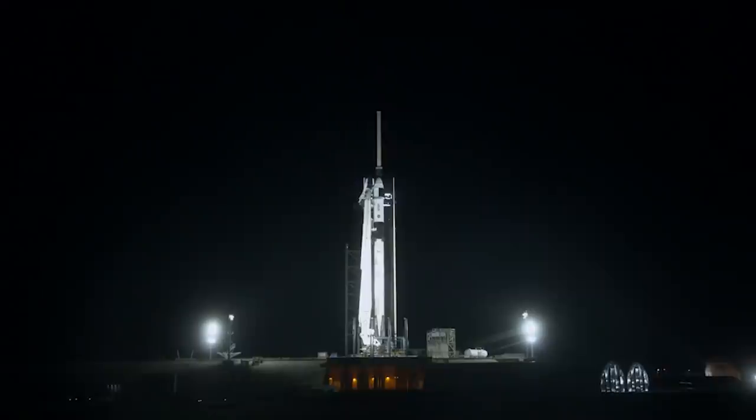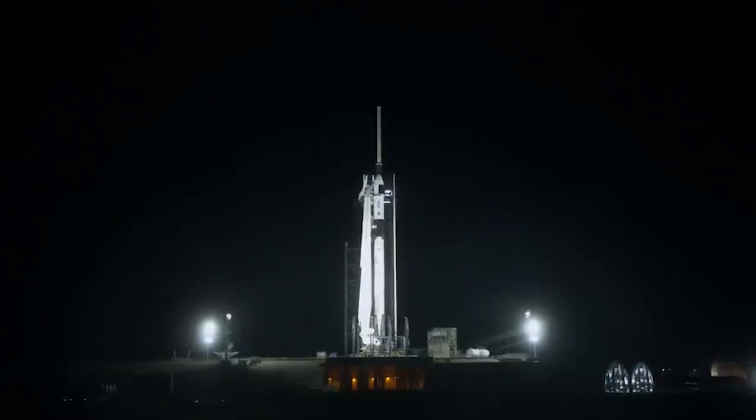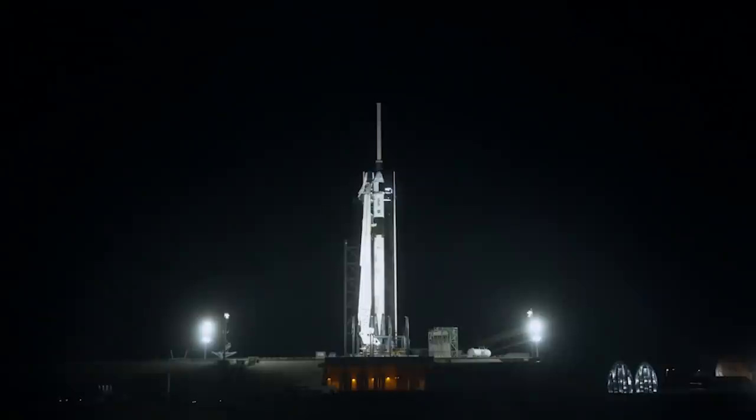This crew will relieve the four Crew-1 astronauts who have been living and working on station since November. This will be the first time that SpaceX reuses both a first stage and a Crew Dragon capsule. This booster supported the Crew-1 mission, and the capsule, Dragon Endeavour, flew astronauts Bob Behnken and Doug Hurley to the space station in last year's history-making Demo 2 test flight.